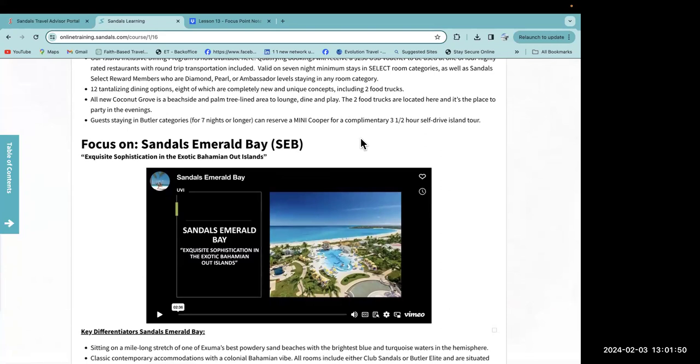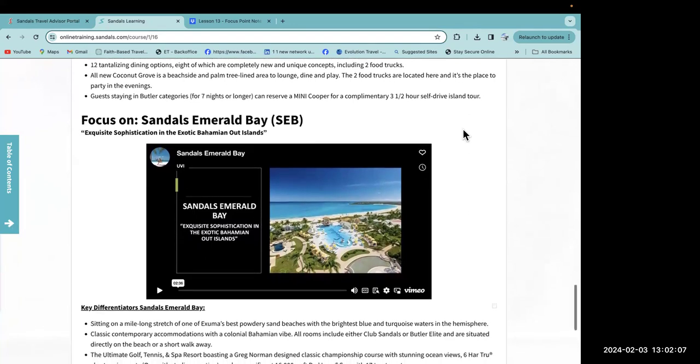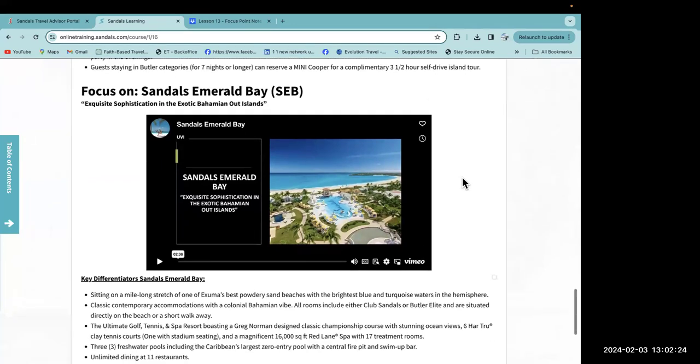12 tantalizing dining options, 8 of which are completely new and unique concepts, including 2 food trucks. All new Coconut Grove is a beachside and palm tree lined area to lounge, dine, and play. The 2 food trucks are located here, and it's the place to party in the evenings. Guests staying in butler categories for 7 or longer nights can reserve Mini Coopers for a complimentary 3.5-hour self-drive island tour.